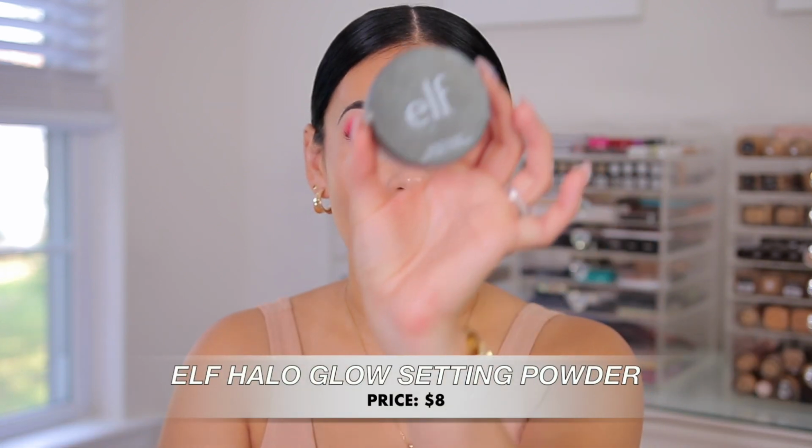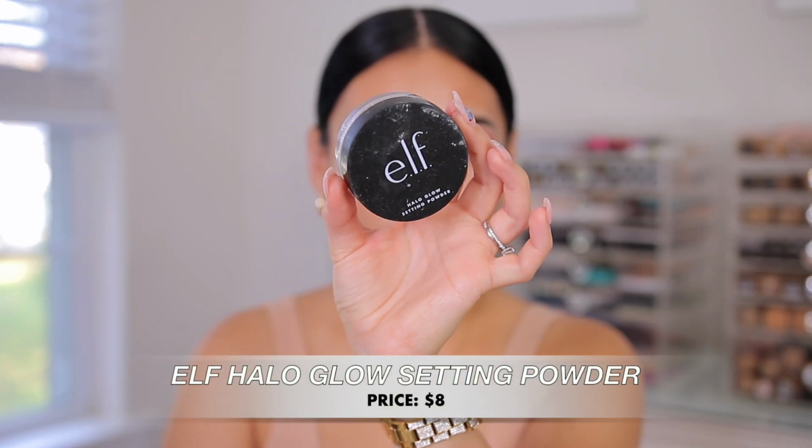I think it might be the color because I feel like I've seen people really liking these. And I don't have a new powder, I'm sorry. There were no new powders recently. I haven't seen new translucent powders at the drugstore. So I'm gonna just use the e.l.f. Halo Glow Setting Powder in the shade Light.